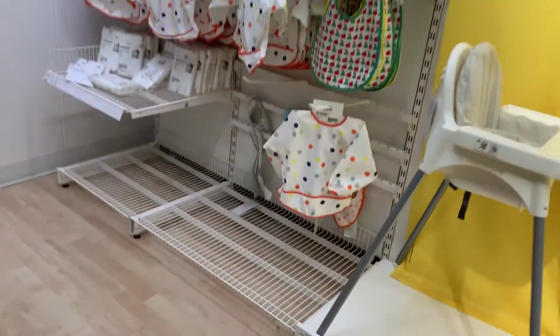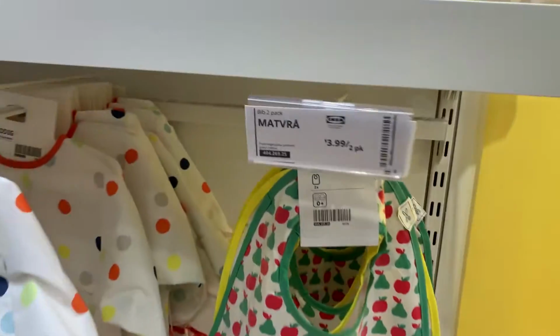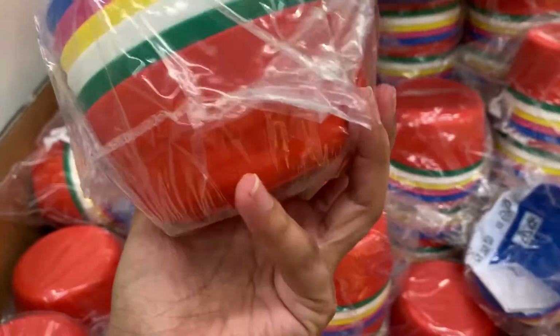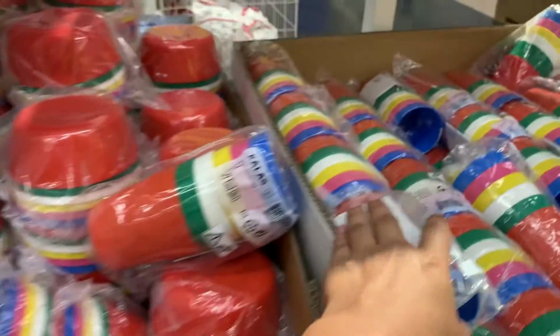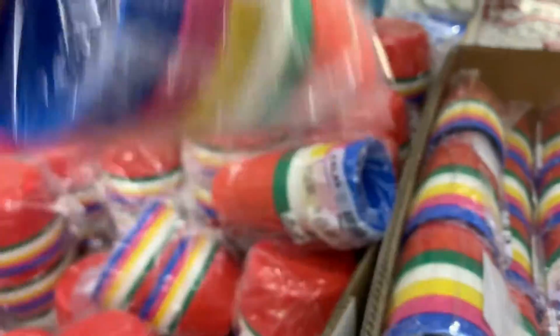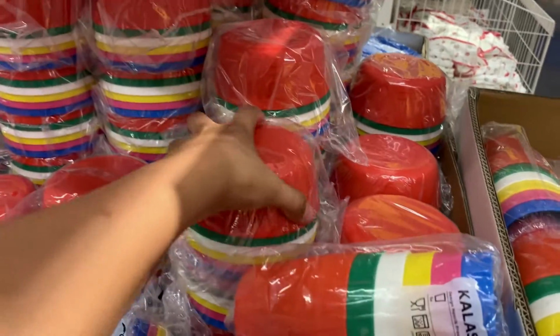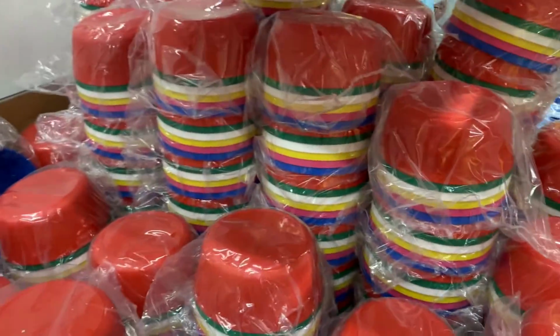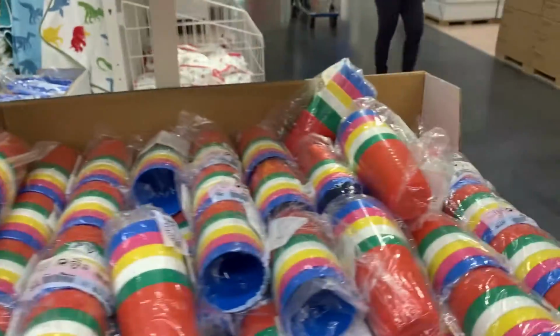They also have several bibs made of plastic. It was $3.99 for 2, and then this one was $6.99. To me, it was way too expensive. They also had other deals, but to me, it was way too expensive. So I just wanted to share exactly what I bought. I didn't want to share something that is way too expensive when you can buy in other places.